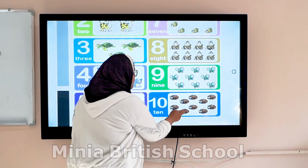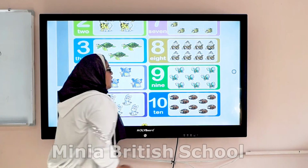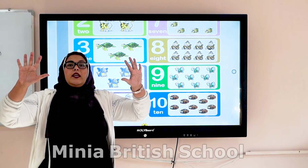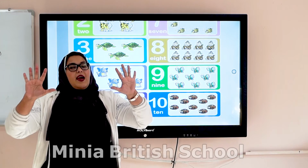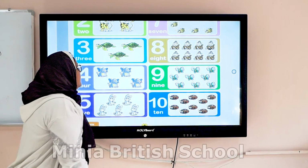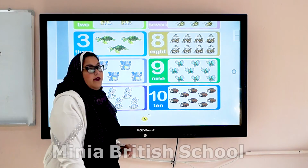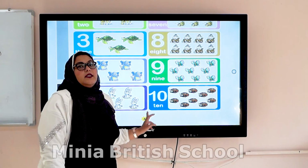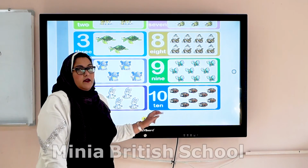Okay, let's see how many little birds we have. One, two, three, four, five, six, seven, eight, nine, ten. Good. We have ten. Show your hands. So, Keiji, we have ten fingers in our hands? Yes, we have ten fingers. Let's see how to write the word ten. T-E-N. Ten. Repeat after me. T-E-N. Ten.